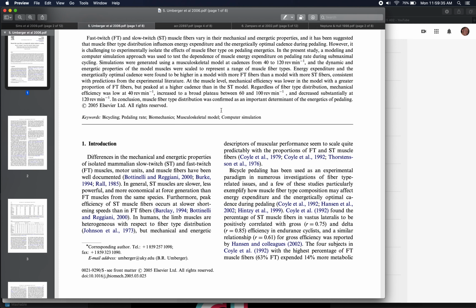And why is that? What factors might explain why somebody would prefer a slow pedaling rate versus somebody else preferring a fast pedaling rate? Why do some people use different pedaling rates? And does this explain why we tend to not observe lots of people pedaling at the rate that absolutely minimizes your metabolic energy consumption for pedaling?